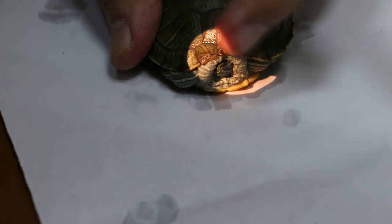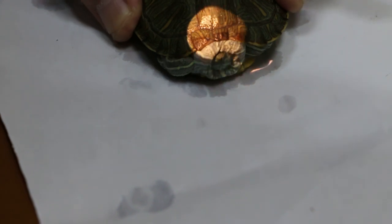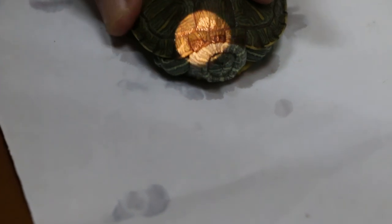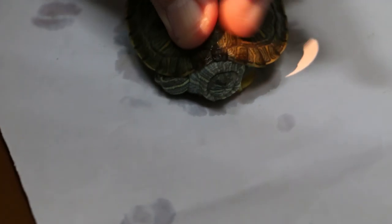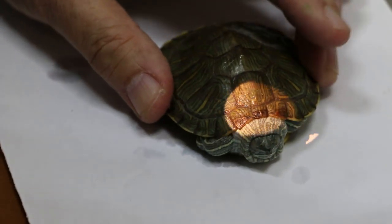Oh, he's really blind. Shell also not good at the side. At least it's not soft. But a bit soft at the side here. What makes the shell a bit soft? The quality of the food not good.